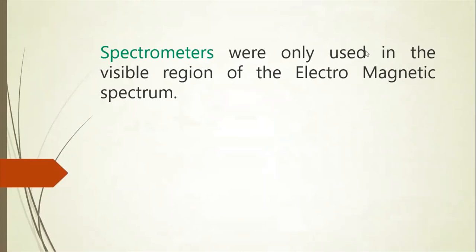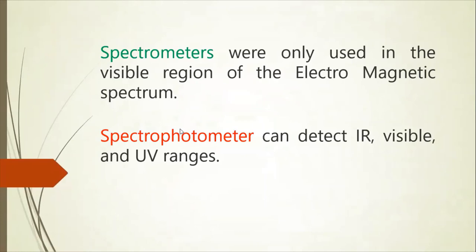Spectrometers were only used in the visible region of the electromagnetic spectrum, while spectrophotometer can detect the IR, visible, and UV ranges also.